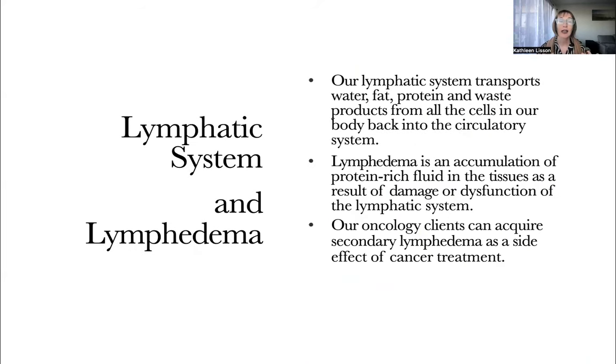So let's start by quickly reviewing some information about the lymphatic system and lymphedema. Our lymphatic system transports water, fat, protein, and waste products from all the cells in our body back through the lymphatic system into the circulatory system. So when a client with a cancer history says they have lymphedema, they're talking about an accumulation of protein-rich fluid in their tissues as a result of damage or dysfunction of their lymphatic system. Our oncology clients can acquire secondary lymphedema as a side effect of cancer treatment. So if our clients don't have lymphedema, it's likely that they're worried about potentially getting lymphedema.